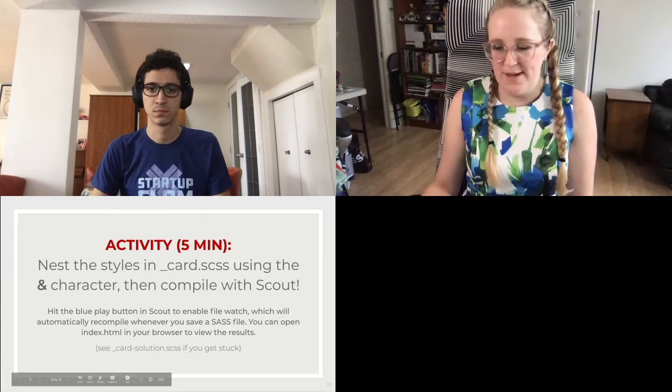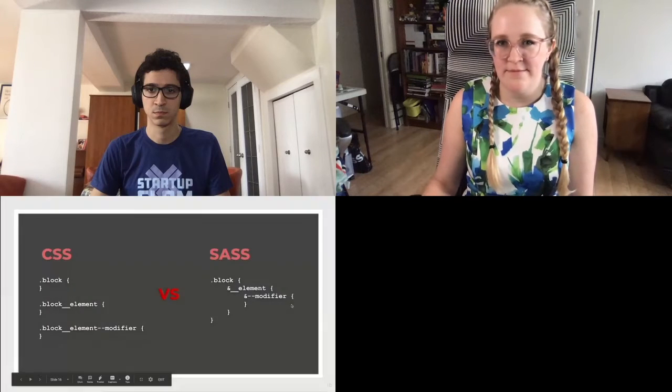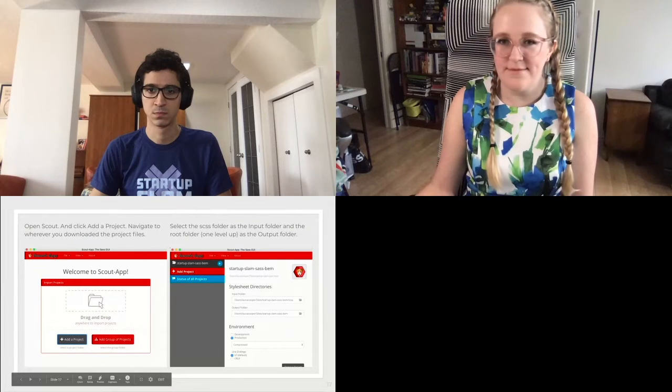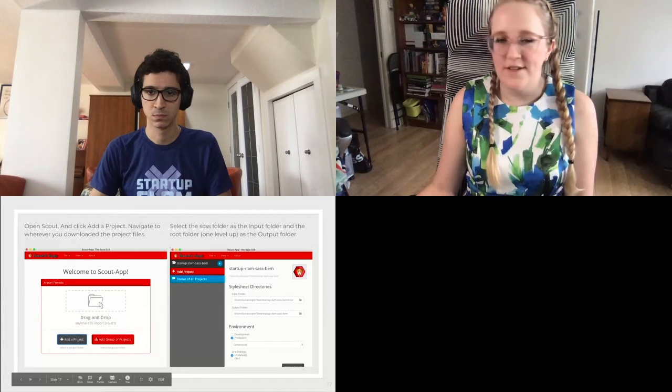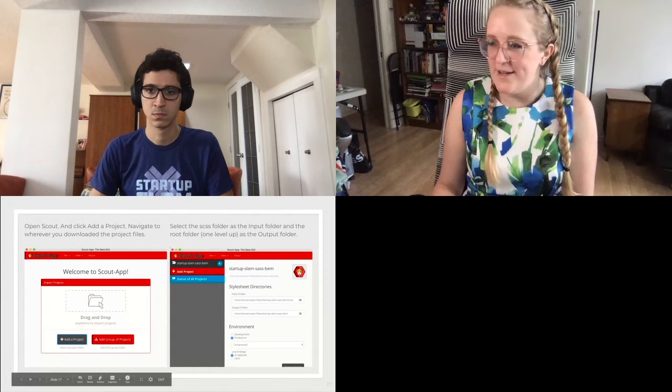And again, I'll just bring back that Scout settings screen in case anyone needs it. So again, the input folder was the SCSS folder, and the output folder was the folder above that. So I'll give you guys another minute or two, and then we will take a look and see what our cards look like now.